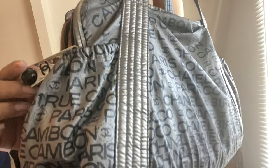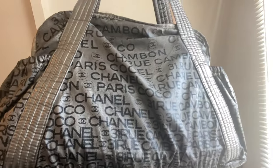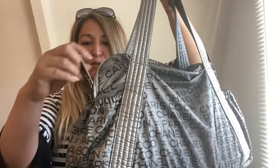The first one I have is a Chanel, and this is the nylon. See here, I love this pull tab. So this is the Chanel 31 Rue Cambon nylon bag. What I love about this, besides this huge zipper pull tab, is that they do have little side pockets. The sun's coming out. So you put your water bottles and everything in there. It is a shoulder bag. I've already put some stuff in here, so you can tell you can put a lot of stuff in here, and it's really soft.